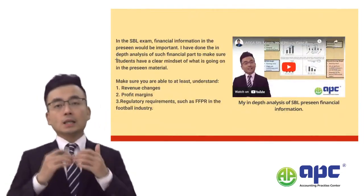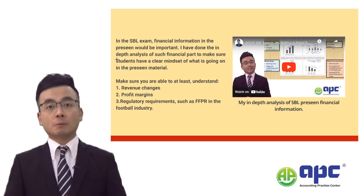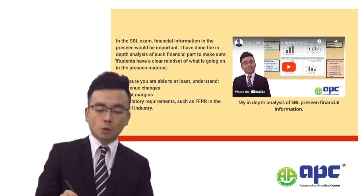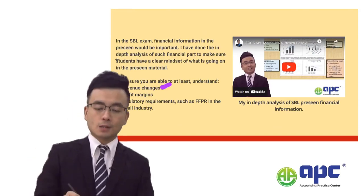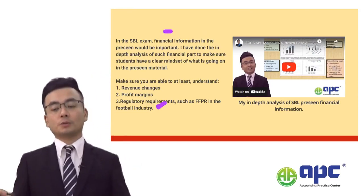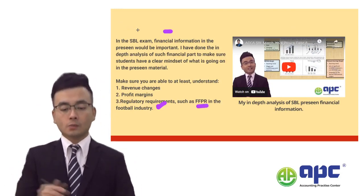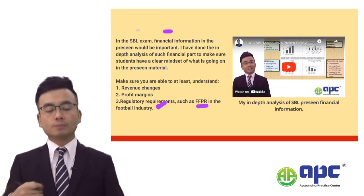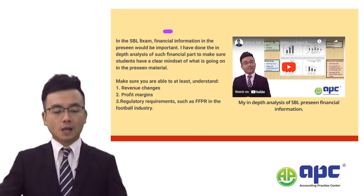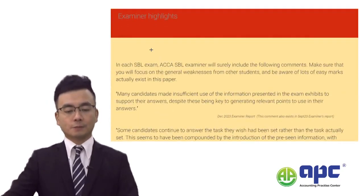Now, in terms of the financial information given in the preseen in each and every sitting, from my perspective, at least you need to bear that in mind. What will be the revenue changes? Is it good or bad? Profit margins of the company. And notice the regulatory requirement as well. So for example, in March 2024, when we discussed about the football club, we noticed there will be the requirement called the FFPR. So make sure that you know something about it, and that will be absolutely fine there. This is how we utilise the financial information in the preseen.